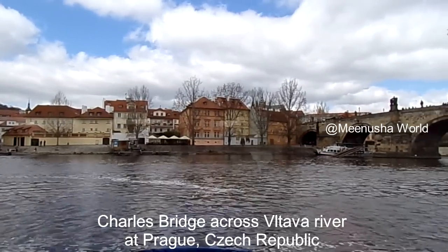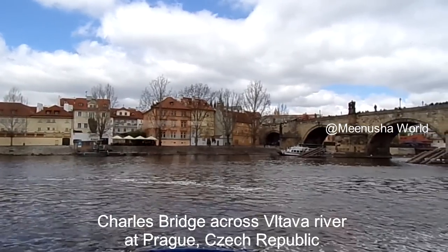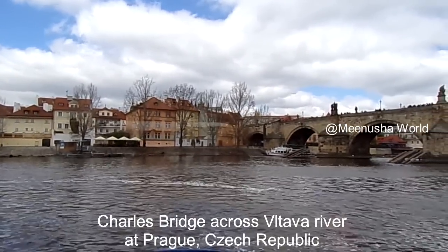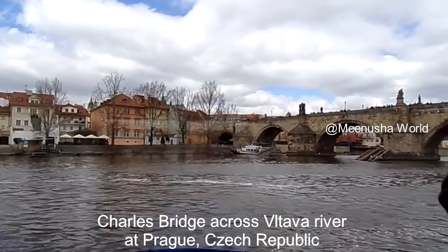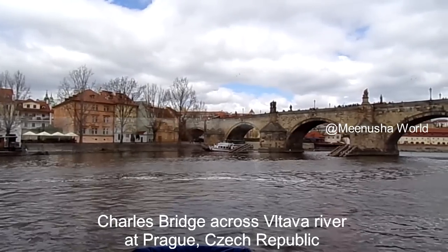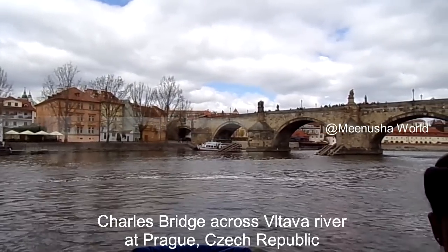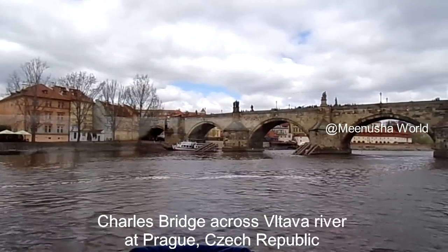As the only means of crossing the river Vltava until 1841, Charles Bridge was the most important connection between Prague Castle and the city's Old Town and adjacent areas. This land connection made Prague important as a trade route between Eastern and Western Europe.